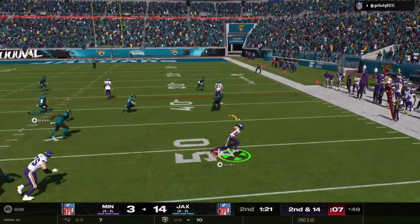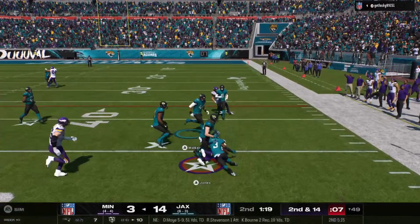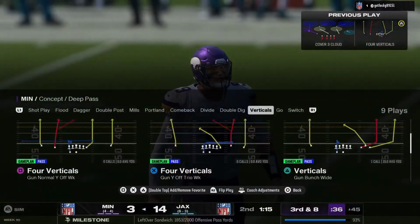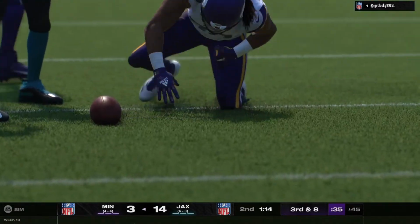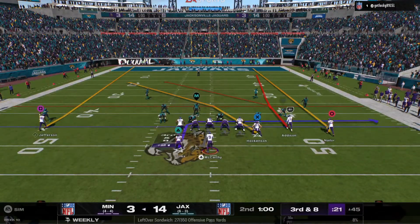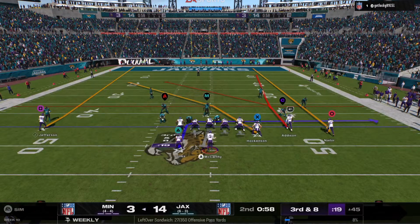Working out of the shotgun, it is McCarthy. He'll get about 6 before he's taken down. There's a lot of ways to get the ball in the hands of your running backs, and it's not always by just handing it to them. In this case, it's a simple check down, picks up a good gain, brings up 3rd down.